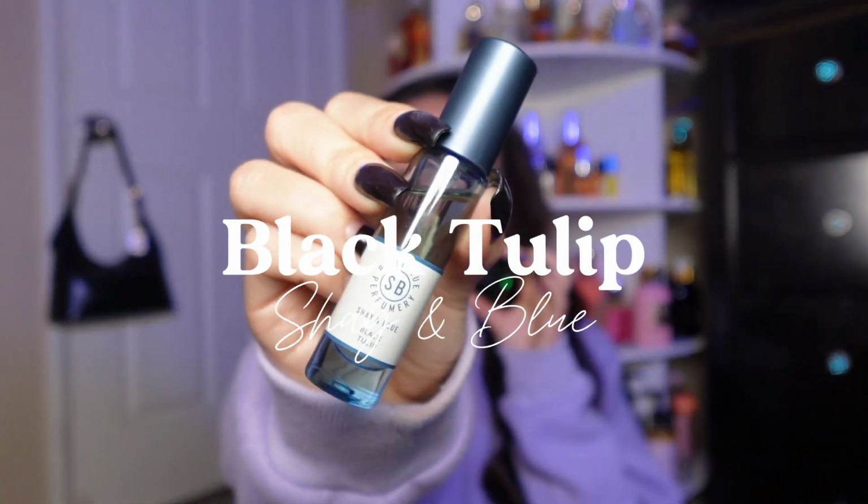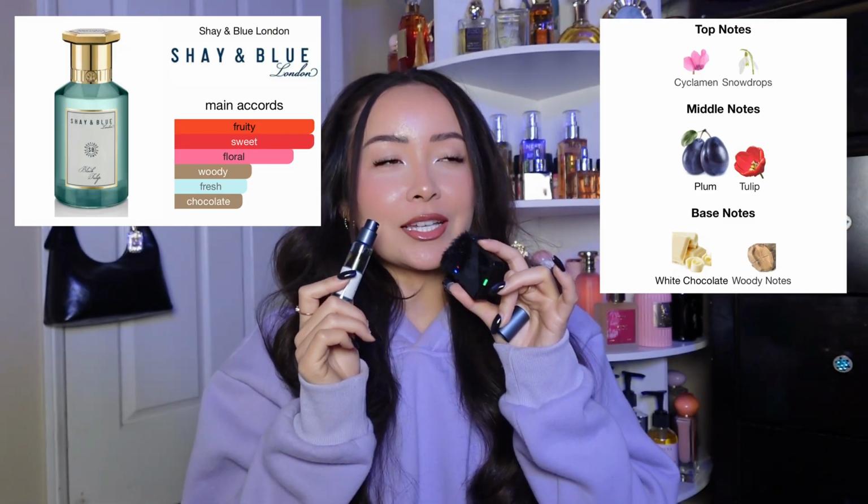Let's talk about a more sensual floral scent now. This one is Black Tulip by Shea and Blue. To be honest, I don't know of many tulip scents. I don't even know what a tulip smells like, but this smells fire. I believe this one has some plum to it, which I can definitely smell.